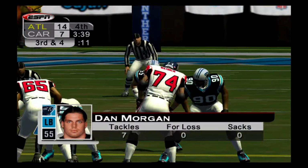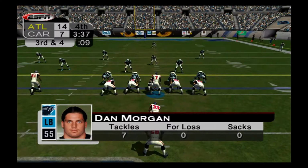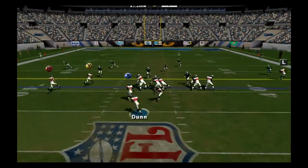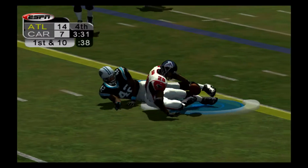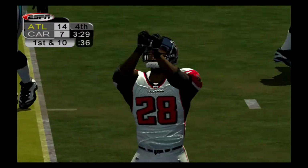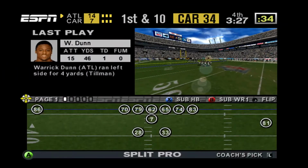Wow, look at those tackles. That's how you play sideline to sideline. Dunn takes it off the toss and gets past the line. Brought down at the 34. That will bring up first down.